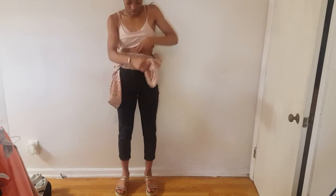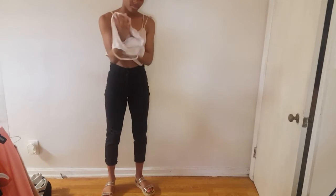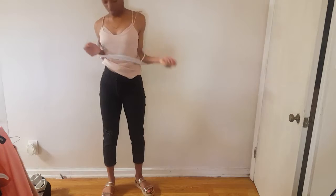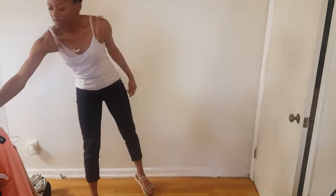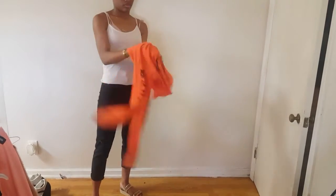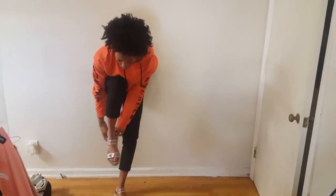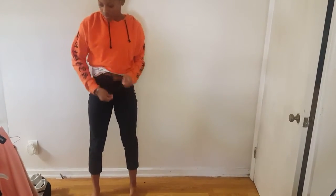So next up we have our Urban Chicks, and I went through this phase for a while. I just loved it all. So I always start off with a tank top, and I know it's weird because I'm putting a tank top on another tank top, but I got to cover it up. I don't think my mom would approve if I showed my bra or anything. But I always like to start off with crop tops, because crop tops are the best, and definitely loud colored ones.